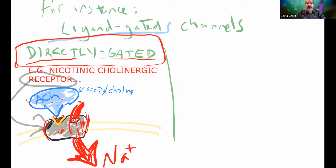There are very important directly gated channels. You know, this nicotinic cholinergic one is one of them. It also means that there is no wiggle room for what happens. It's like acetylcholine is bound, it opens and lets sodium in. Acetylcholine is not there, it's closed. So there's no options. It's just either open if acetylcholine is bound or closed if acetylcholine is not bound.